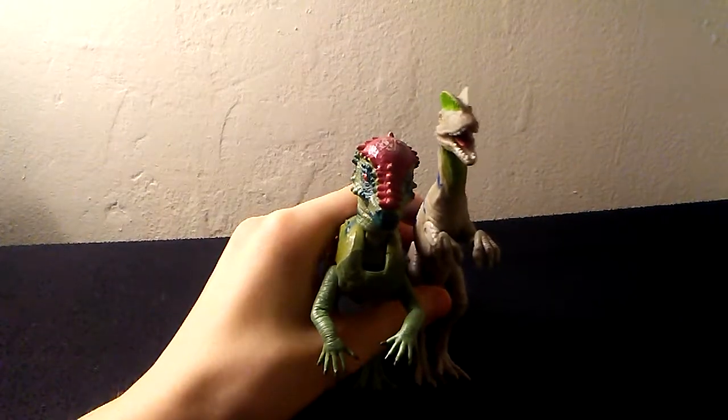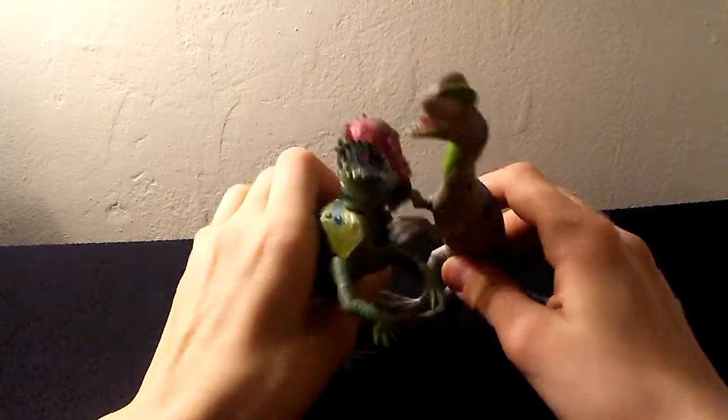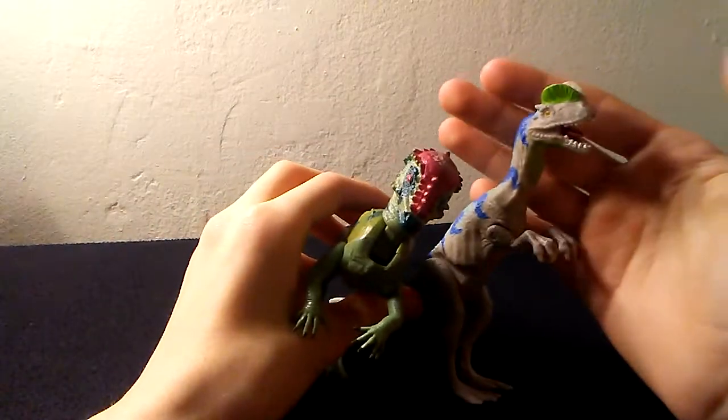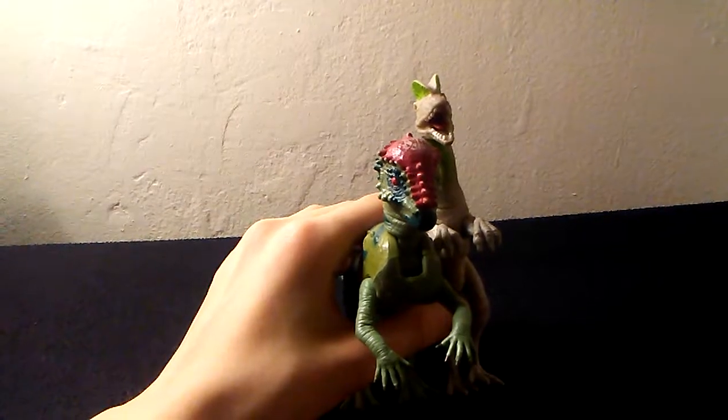Here he is next to the Dilophosaurus from the same toy line. Really cool. I'm holding the Dilophosaurus because it has a standing issue and is very bad at standing. So, let's get another figure to size compare.